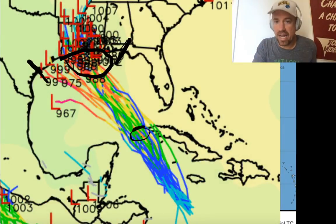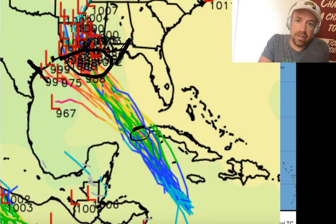These are the 6Z models. Remarkable agreement there, and the scary thing is that a majority of these members show this thing intensifying into a pretty strong hurricane as it heads toward the central Gulf Coast.